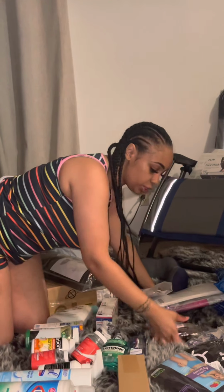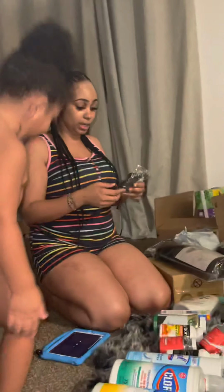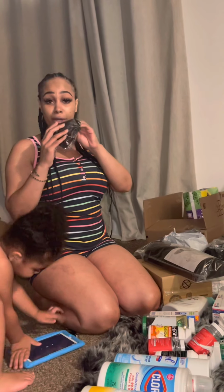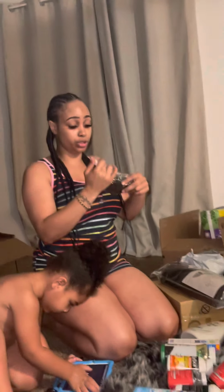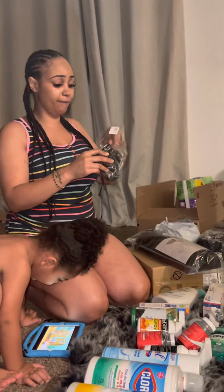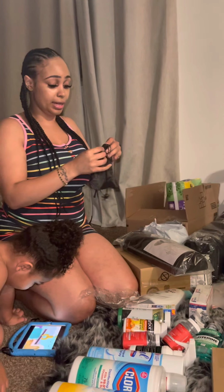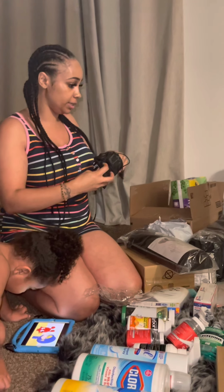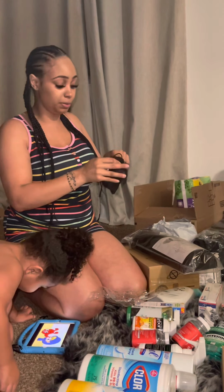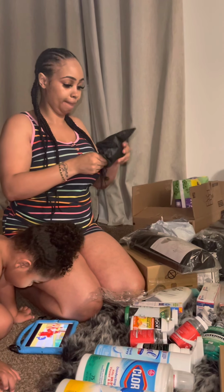Afterwards, since I'm going to be traveling for long periods of time, this is a female urinal. I know you're probably thinking, what the heck, but trust me. I found this one on Amazon for about 12 bucks. I ordered an actual urinal cup, but it didn't come in, or I probably misplaced it. So let me show you guys what this looks like.